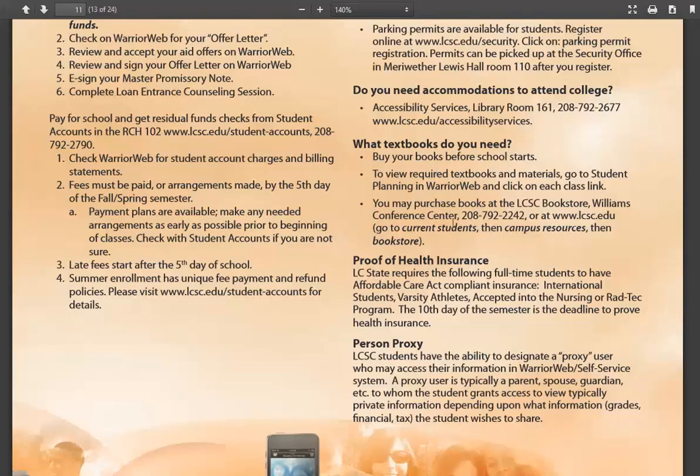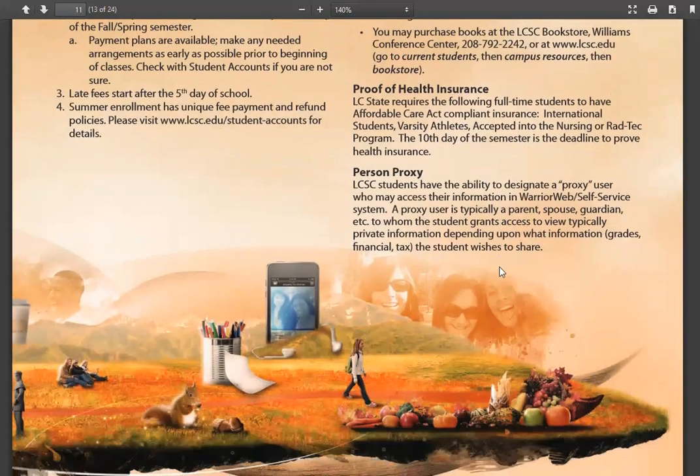Proof of health insurance is only required of the following students: college athletes, international students, or those admitted into the nursing or radiographic science program. If you fit into one of those categories, you'll need to read this section and prove that you have health insurance.